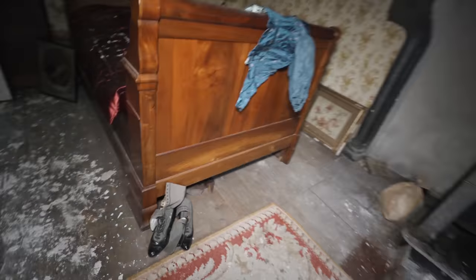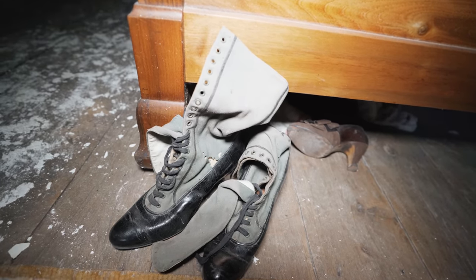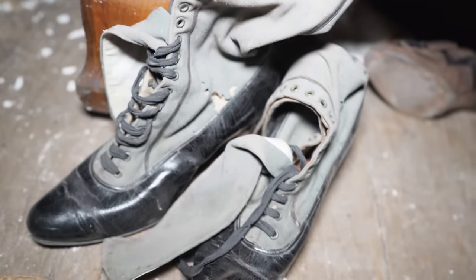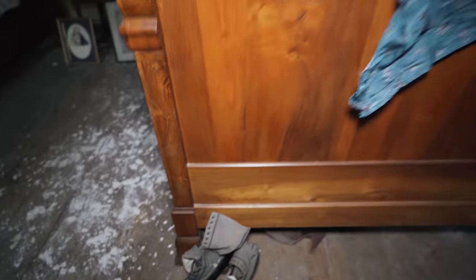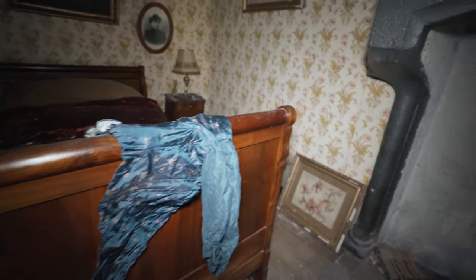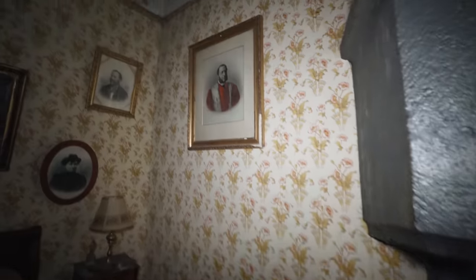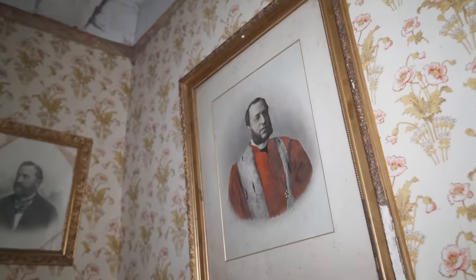Oh, look at this. Very old woman shoes too. Some heels. Quite some old pumps, and then the corset. And then have a look at all those old portraits over there on the wall.